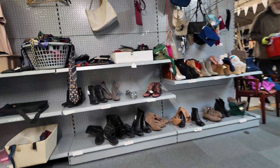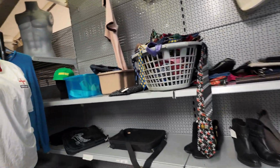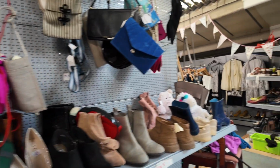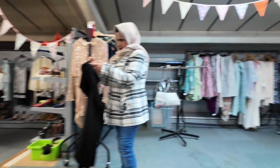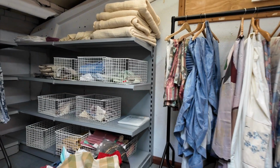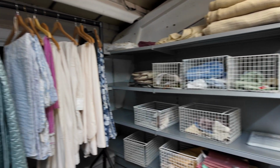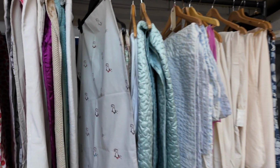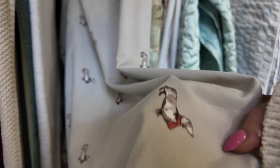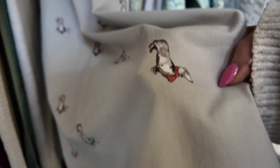Now, I did take myself upstairs to have a look at the clothing and fashion area, which isn't something I usually do, but I thought I would give it a go this time, because it did seem quite busy and it's a large upstairs. Also, not forgetting they do have tablecloths and blankets and stuff like that. This was quite sweet with the dash hands on, but yeah, nothing took my fancy.